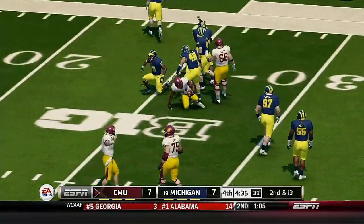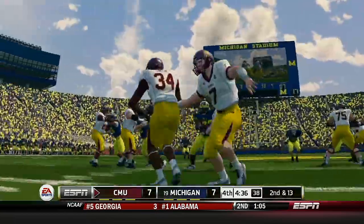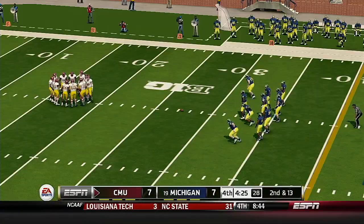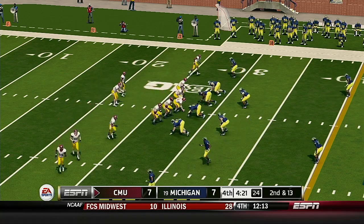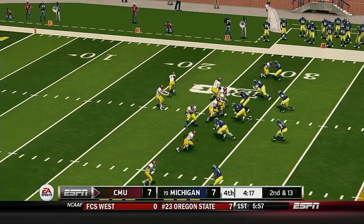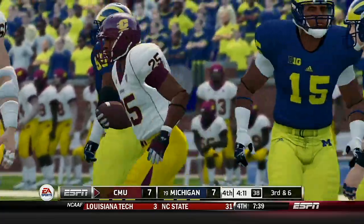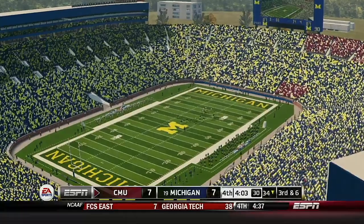And they get him in the backfield for a loss. Loss of 3 yards on the play. It's second and 13. Ball on the 27. Throws complete, and he's stopped immediately. Gain of 7 on the play. That'll bring up third and 6.